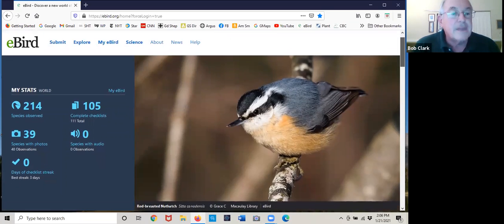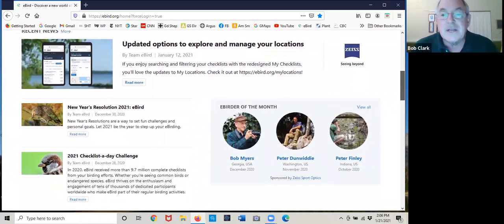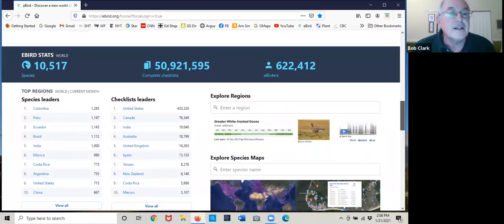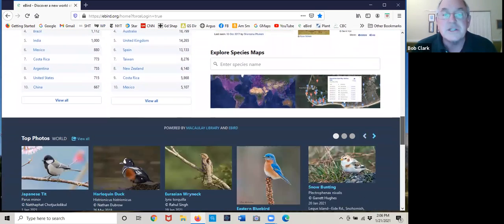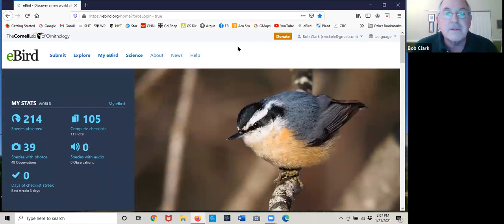There's a lot of information also down below. So when you get on that site, you can scroll down, you'll see the eBirder of the month, you'll see checklist challenges, species leaders, checklist leaders, and other resources. So that's all from the main web page. What I'd like to do is show you a couple of these areas.